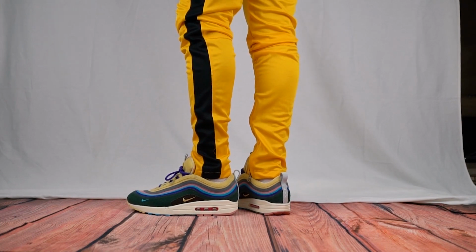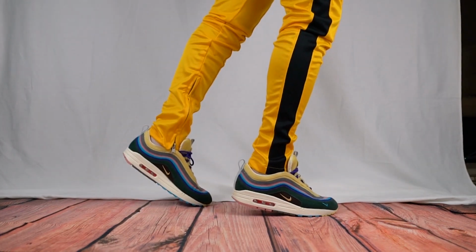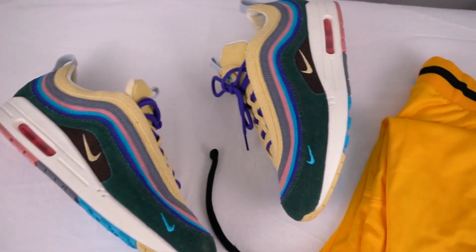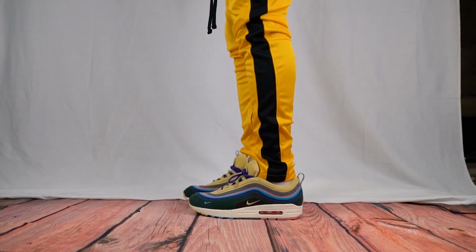I know what you're thinking, Pix, what the f are you doing with bright ass pants like that? Look guys, relax, I just wanted a pair of pants that pop, and I thought the red's been overdone, maroon's been overdone, so what else? So I bought the yellow pair and paired them with, see what I did there? The Sean Wotherspoon Air Maxes, as well as the Off-White Blazers.